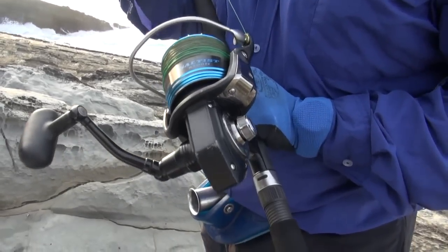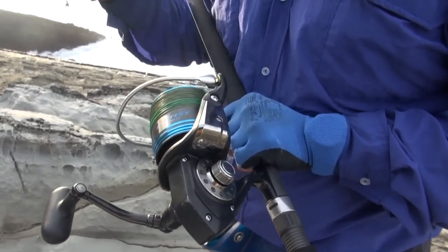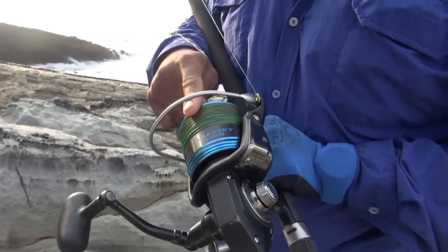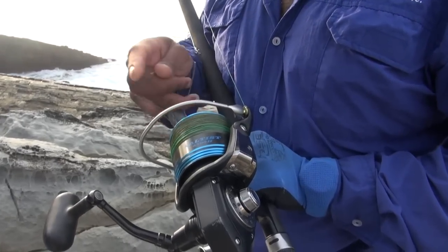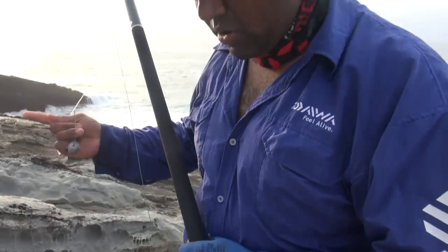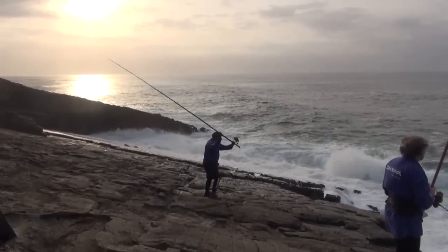Today I opted to go for the Saltus range, same 6500H. It's a grinder, and on that I've got the new J braid. It hasn't been released yet. It's a 55 pound, and it's quite a nice round braid. It's an 8-weave braid and it's quite strong. And with that, I've got a 100 pound leader, which I'm going to test out for the first time.